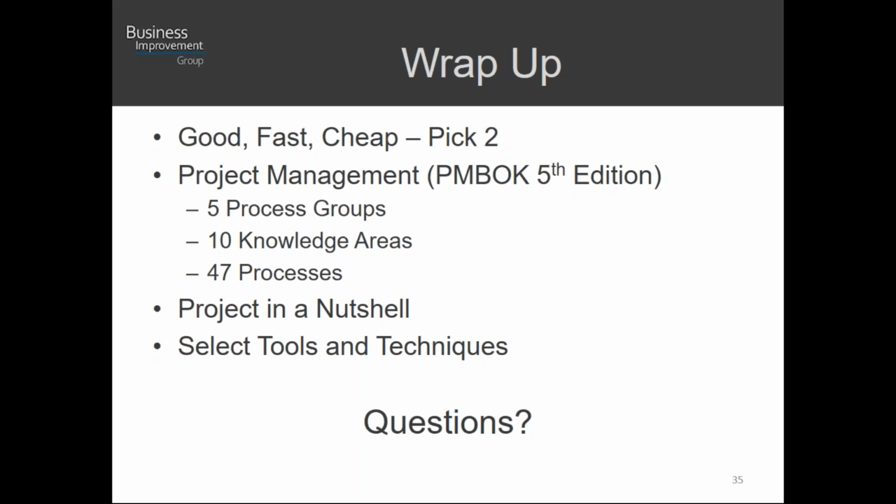We introduced a project management framework for you to consider applying to your improvement projects. We went through a project in a nutshell and how that framework applies to planning and preparing a project and managing through it. Then we shared some select tools and techniques that are available. We went into detail on some, and like I said, there are others that we can explore through future webinars, and there are even more tools that you can find.